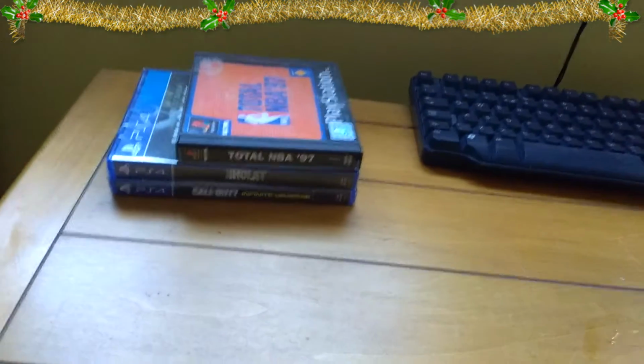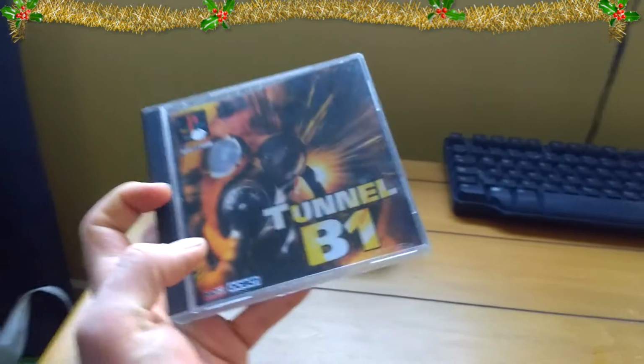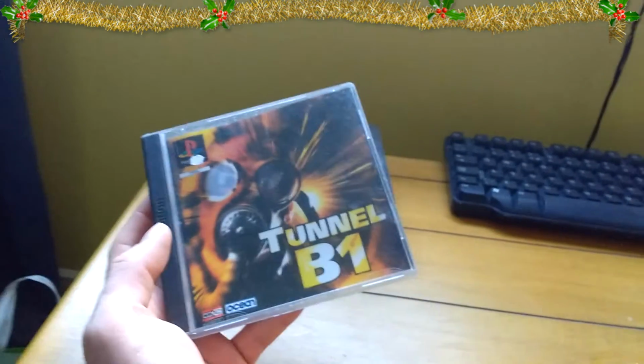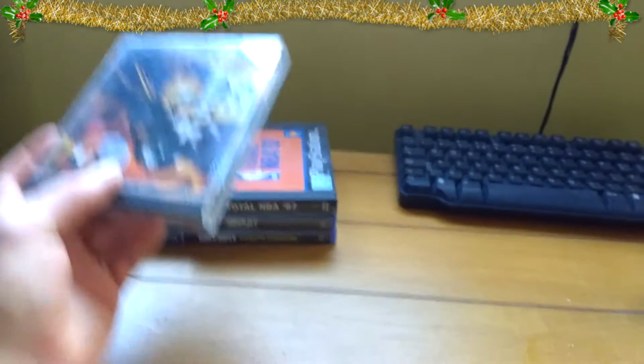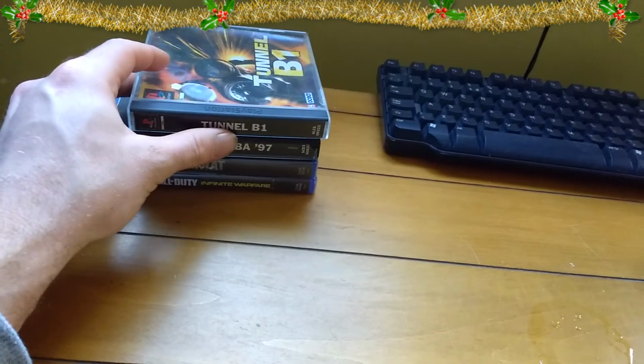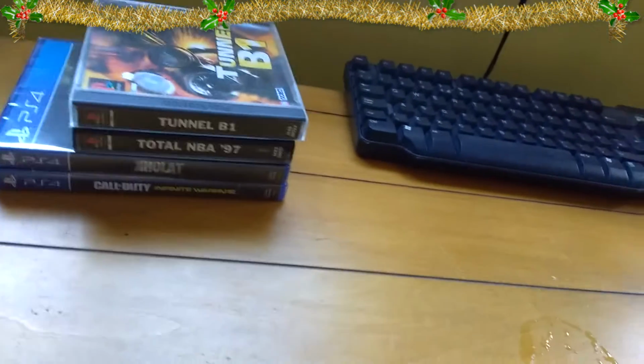The graphics were amazing for the era. Tunnel B1, I also have this game on the Saturn. I suppose I don't already have it on the PS1, to be honest. Yeah, nothing to say about that one really, other than I used to have it back in the day, and it was only about £4 back in the day, never mind now.